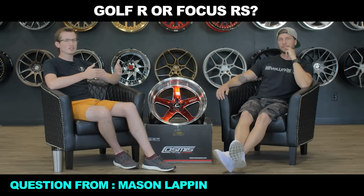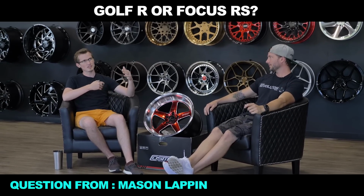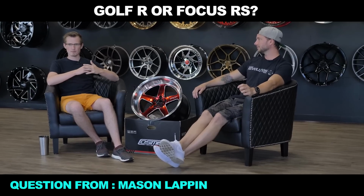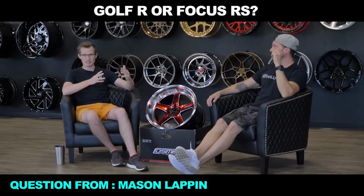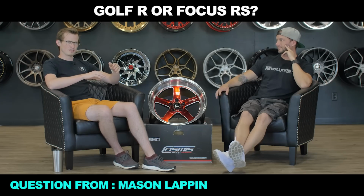But between the two cars, I'd still probably say R. And the only reason that I would say that is because I think the R has a little bit more heritage behind it, a little bit more of what I would look for in a car. That's not to say that the RS or even the ST is a bad car. They're actually very, very good cars, but they don't have a lot of the reliability or history to see if they last a while.